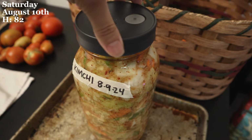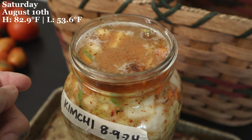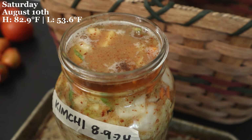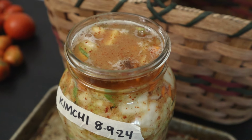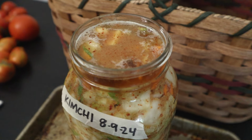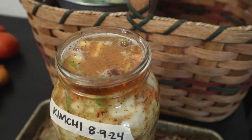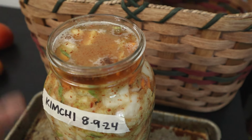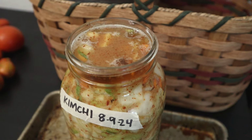This is what the kimchi looks like the next day. Ooh. There's lots of liquid on top and it has a little bubbling. That means the fermentation is happening currently and it smells so amazing. So garlicky, oniony, a little sour. Oh, so good. It's most likely going to bubble out of this and go down onto the tray. So very important to have a tray underneath your kimchi.